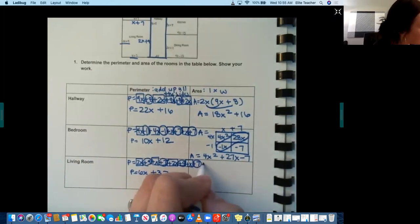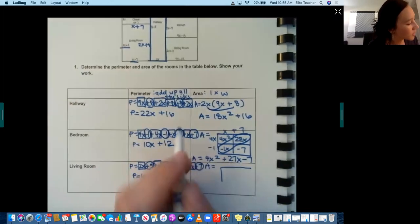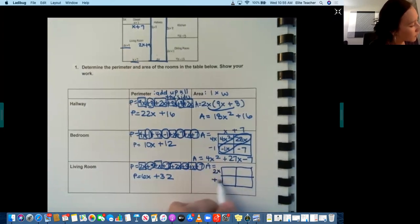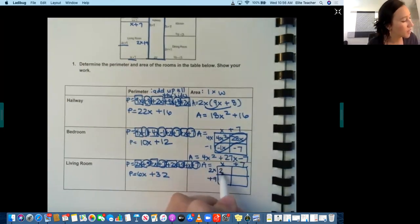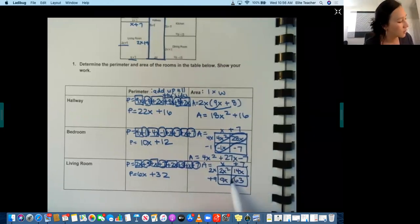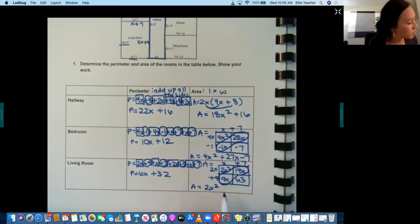And then we have to find the area, which we're going to multiply the 2x plus 9 times the x plus 7. So 2x times x is 2x squared. 2x times 7 is 14x. 9 times x is 9x. And 9 times 7 is 63. Circle our like terms. And then our answer is 2x squared plus 14x plus 9x is 23x's, plus 63.